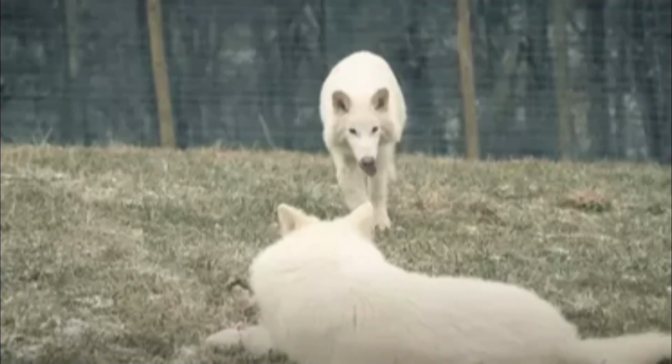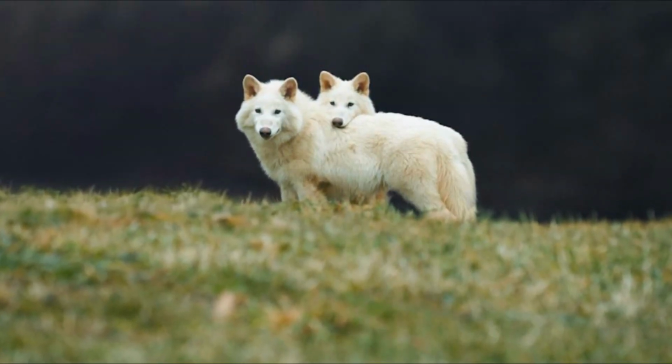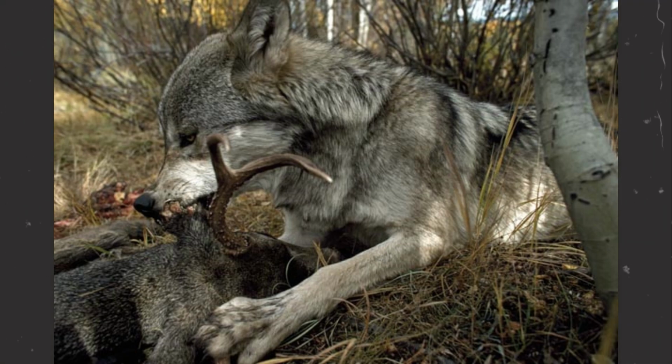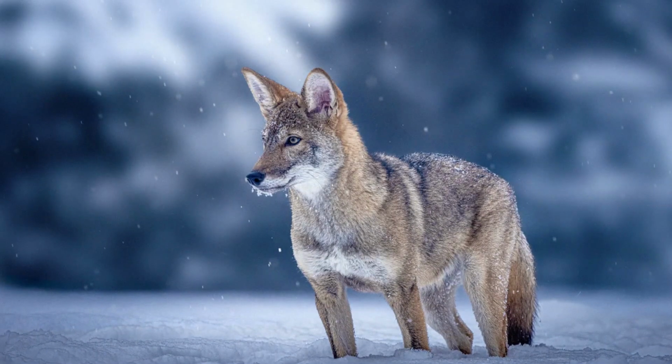So if we release them, what happens to the ecosystem? Will they hurt other species? Will they survive at all? Some say it's risky, like adding a new predator without knowing the rules. Even a small mistake could cause chaos.